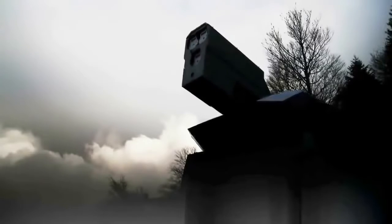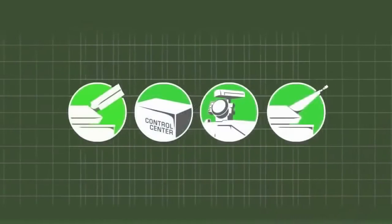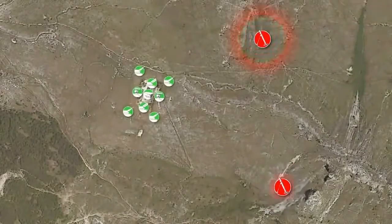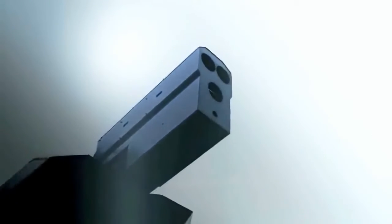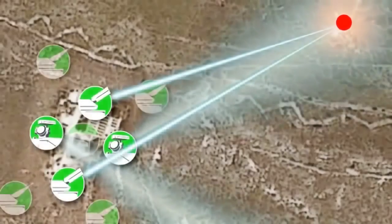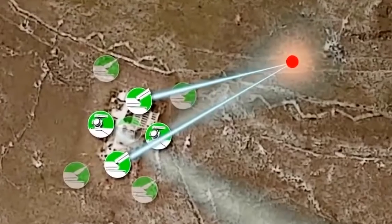Come at low logistic costs and feature a very favorable cost-to-kill ratio. Attack. Insurgents have launched mortars against your camp. The Sky Shield sensor units detect the targets, track and assess them, guide the laser effectors to the most threatening one. The laser beams of several high-energy lasers are superimposed onto the target, heating it up to a point where it detonates mid-air.